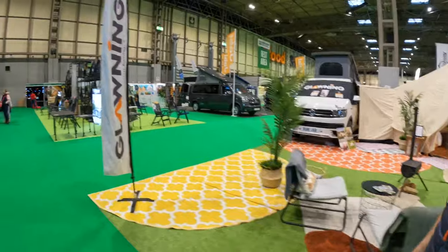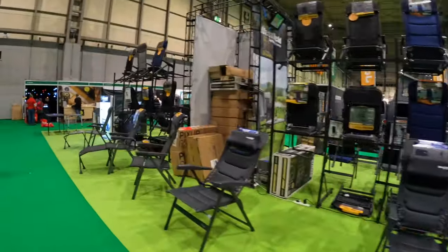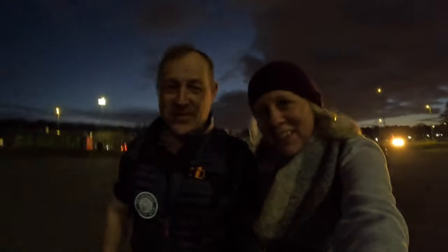It's like a tent box thing. What an extremely busy day. It was packed, absolutely packed. It's good fun. I'll tell you what, I do like looking at the vans. I know our pockets aren't deep enough, to be fair. We nearly signed on the dotted line, didn't we? We still could. We're debating still whether to go back in tomorrow.